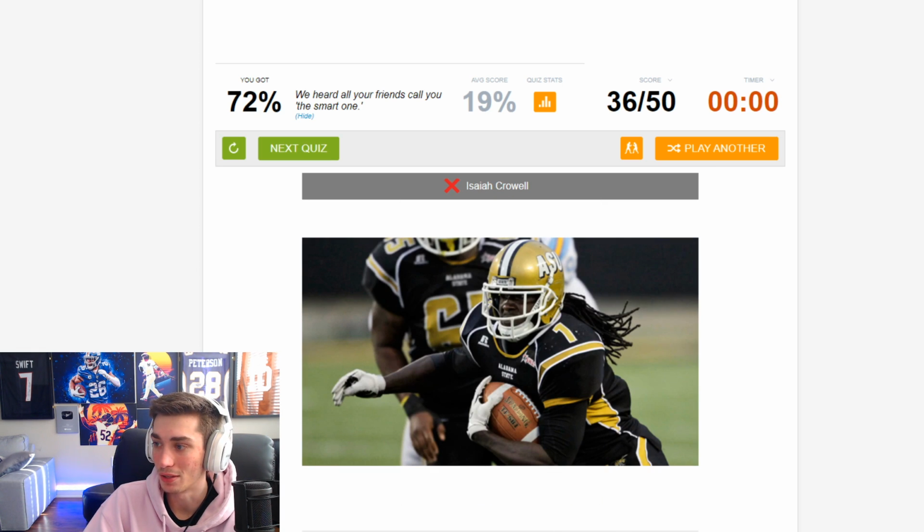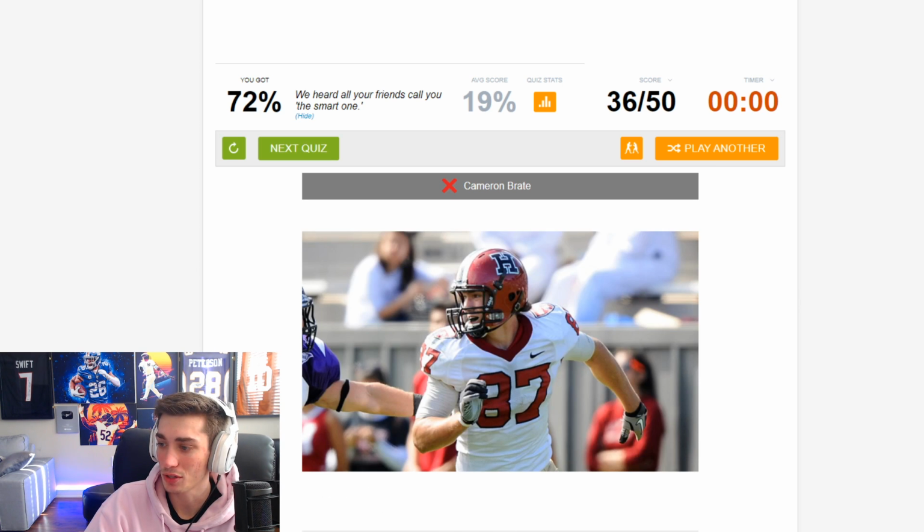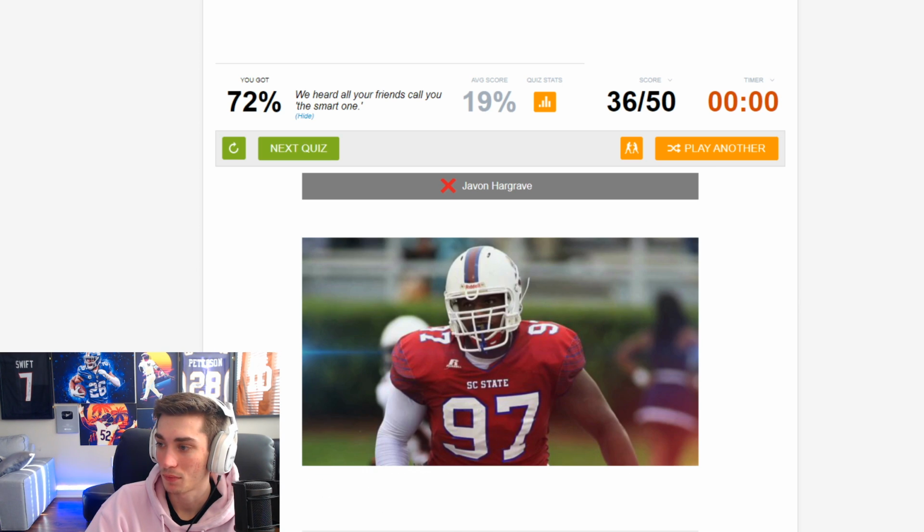Isaiah Crowell at Alabama State University. Yep, that's another running back with dreads. I totally forgot he existed. 37 is Javon Hargrave. Oh, man. That makes sense. Small school. But he wasn't even drafted that low. I want to say he was maybe like a 4th-round pick. Good player for the Steelers for a while. Did he sign a deal to go elsewhere? Who signed Javon Hargrave? We'll look that up in a minute.